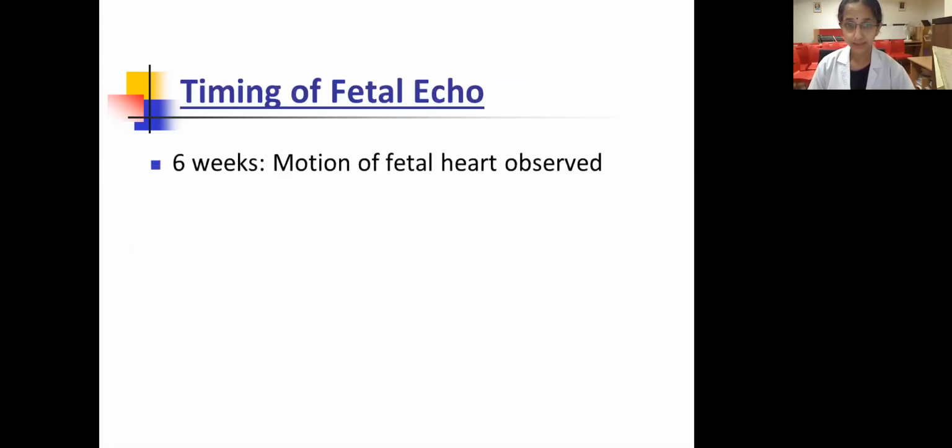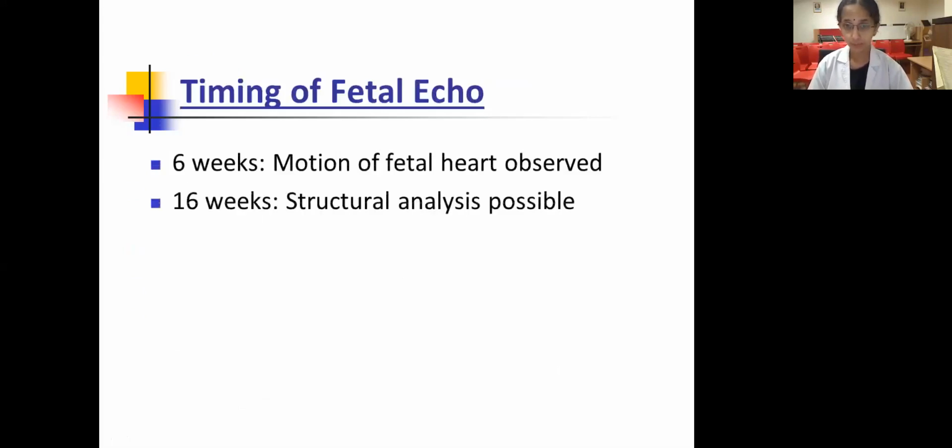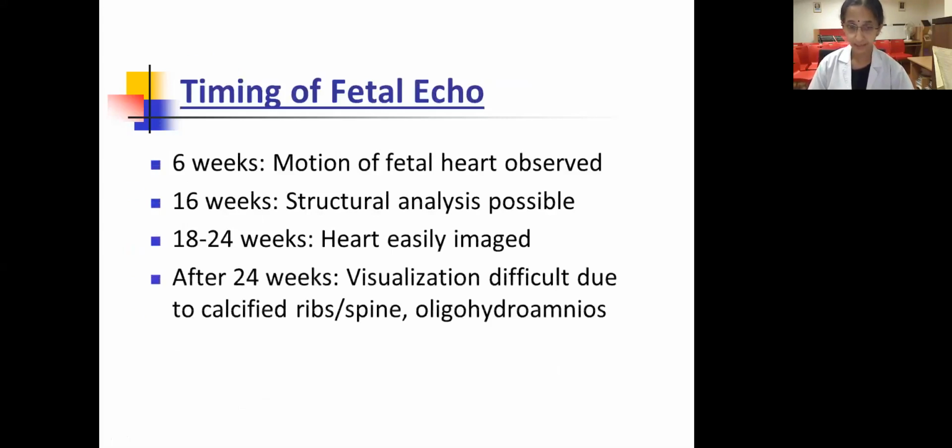Remember that the motion of the fetal heart can be seen as early as 6 weeks of gestation. So by the time she knows she is pregnant, the motion of the heart can be observed, but the structural analysis is usually possible by 15-16 weeks. And at 18 to 24 weeks, the imaging of the heart is satisfactorily done.